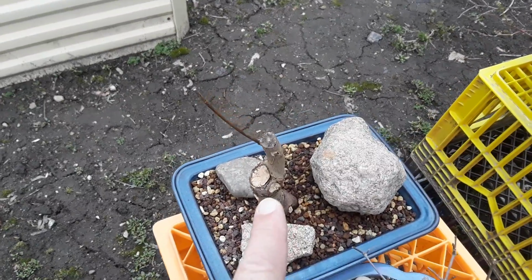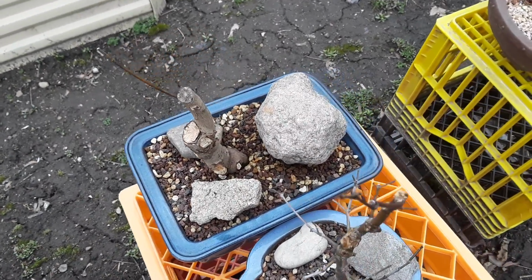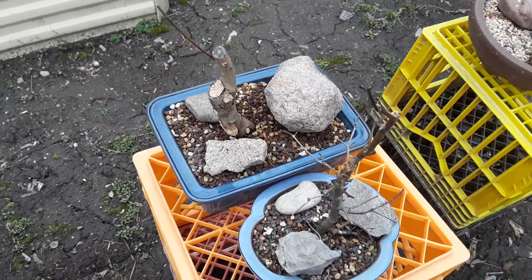This is a rickety old Norway maple that I dug out of the fence. And I don't know if it's made it or not. It had a rough extraction out of a chain link fence.